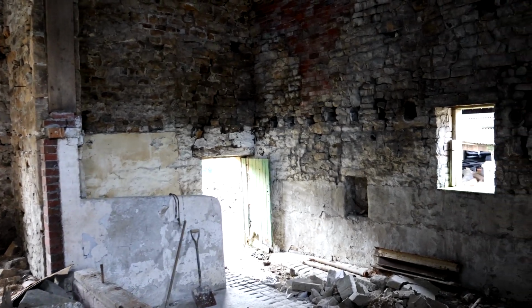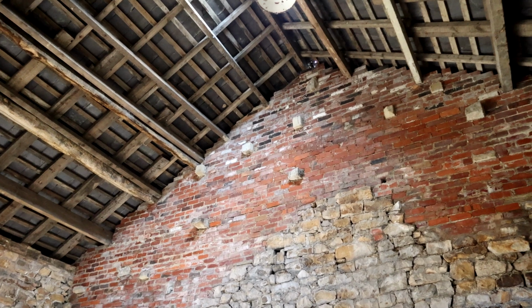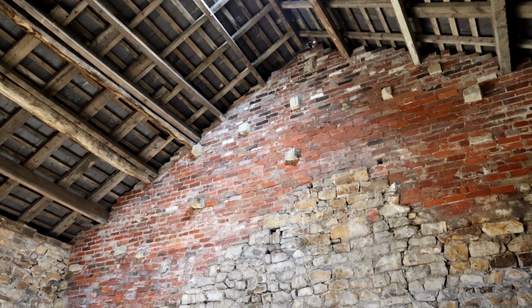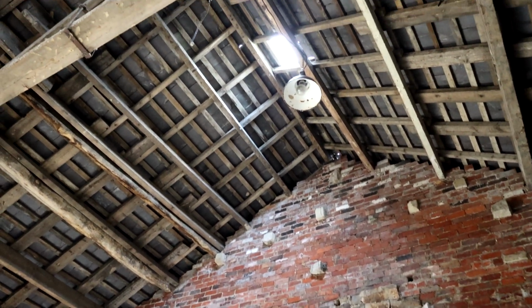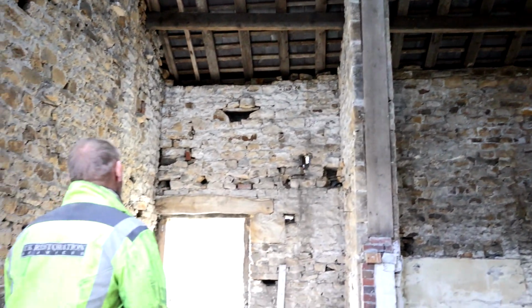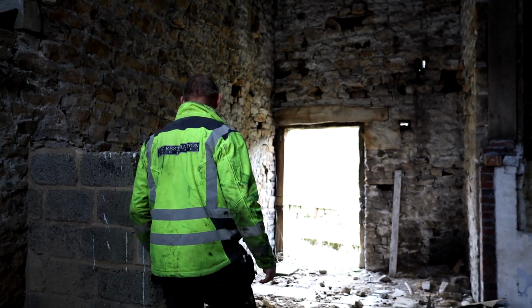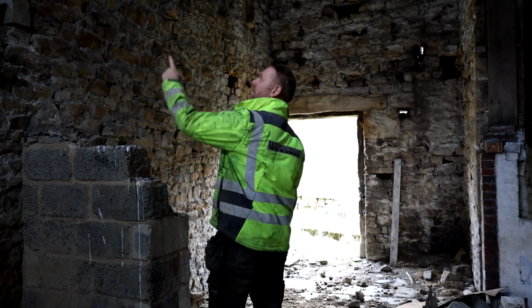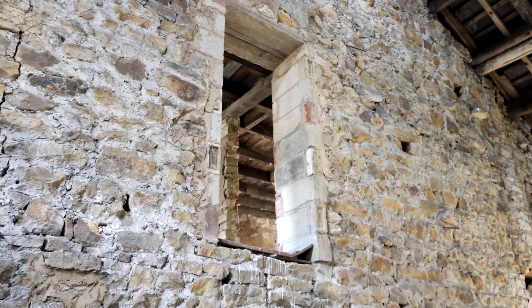Part of the gable up there has all been rebuilt in red brick. There's some serious structural issues going on with that. All the old beams in the roof have given way, and someone's put some secondary beams in there. So yeah, it's not in a good state. It's seen better days. And that's where you went upstairs. There's nothing to see up there, so we're not going, and there's no stairs in.